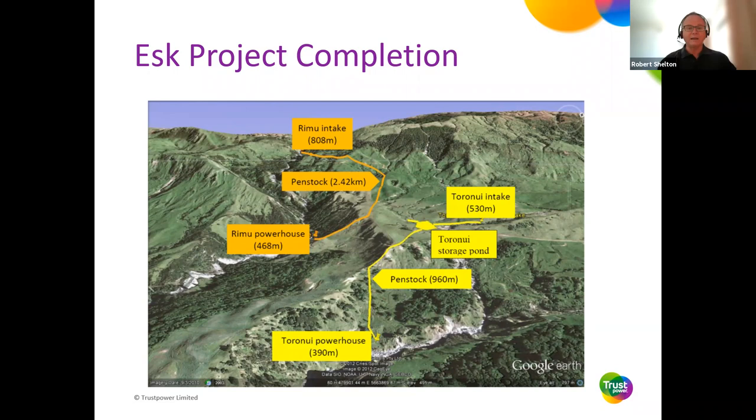The Toranui scheme, intake at 530 meters, powerhouse at 390 meters, so about 140 meter head on this scheme, and a 960 meter long penstock. So again, these run-of-river schemes that return the water back to the same river tend to have quite long penstocks. The head of the schemes is quite different. This one from 808 down to 468 is around about 340 meters, which makes it, I think, about number six in New Zealand for head, whereas the Toranui is a relatively lower head at 140 meters.